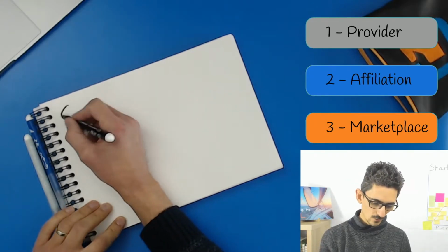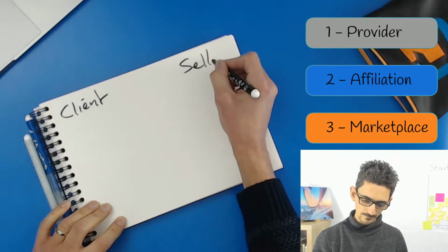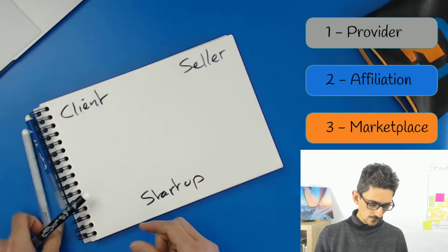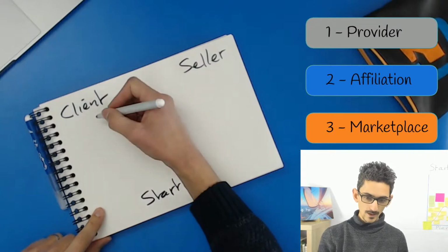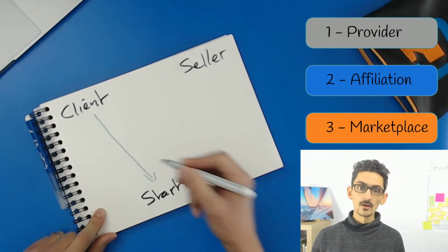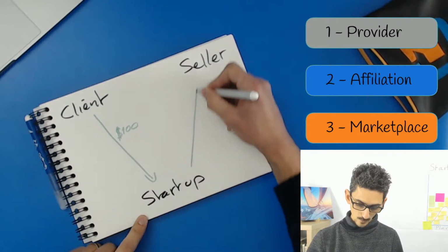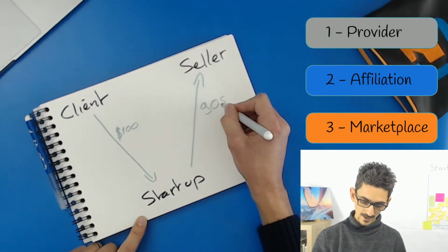First off, I'm going to draw the client. Then I'm going to draw the seller. And finally, your startup. The first way is the provider way, where the client will pay you, the startup, for example $100. And then as a startup, you will pay the provider a commission. Let's say $90.